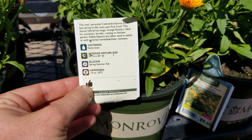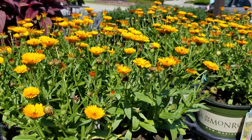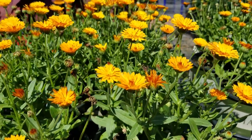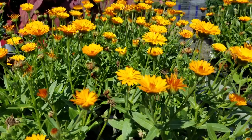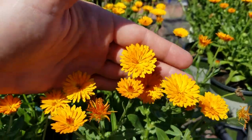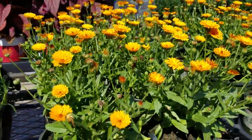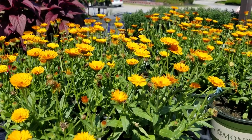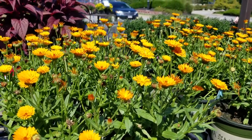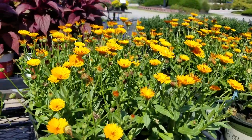Minus 10 to minus 20. Pretty cool. I always love a new reblooming perennial, especially ones that the pollinators will enjoy. That was hard to say for some reason. And they're orange and they're cute. And it says they'll bloom past frost. That's kind of a vague thing to say, but neat. Should I try one? I could work these into a fall container so easily.